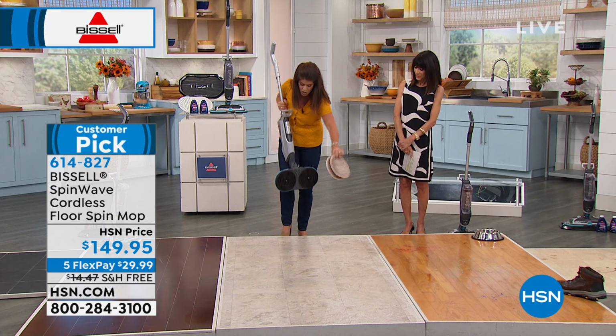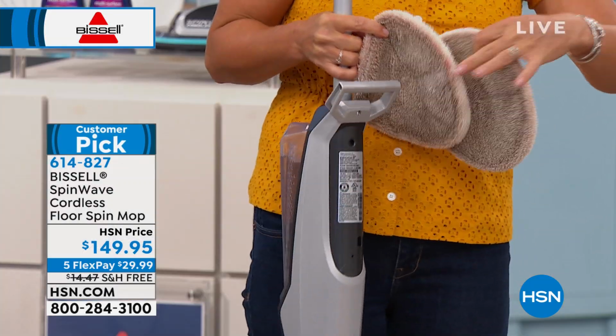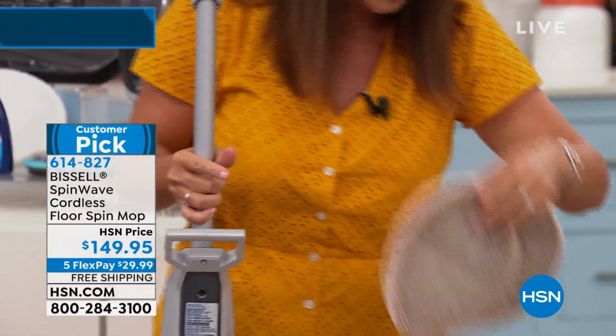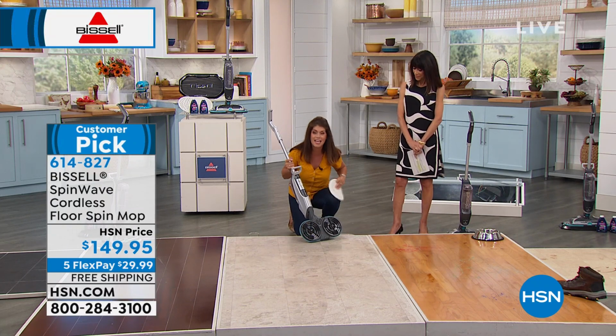These are the kind of messes, if you were using a mop and a bucket, you would keep dunking the mop into that dirty water and you keep mopping your floor with that. So now you take these, you put them into the washing machine. Each one gets over 50 washes. Nothing goes into the landfill.